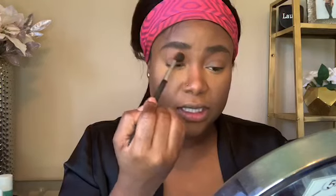And then, like I said, this is an everyday look. I'm going to take my eyeshadow brush by MAC. This is a 224. And I'm going to go just right over the lid with this same shade of bronzer. Super quick, easy fix, just to give the eye a little definition and a little color. Once that is done, we're going to blend between the contour and the concealer.